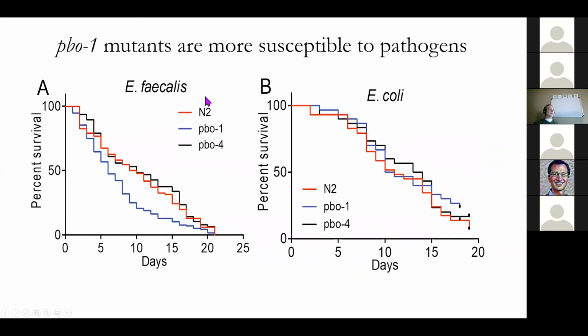So Enterococcus faecalis is a pathogen for worms. It's not a very strong pathogen. So when you feed animals Enterococcus faecalis, they will die about twice as fast as they will when you feed them a laboratory strain like E. coli OP50. But we found our hypothesis was 100% wrong.